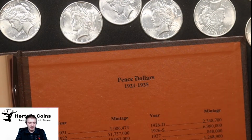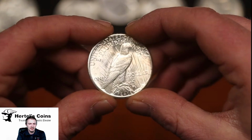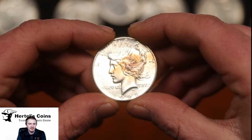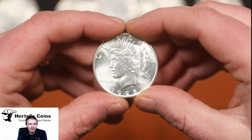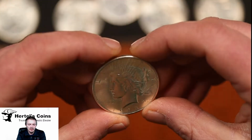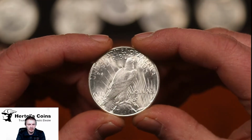A 1928 Philadelphia. One of the key date peace dollars in this set. As you can see, the reverse is very nice on this coin. Then we have a very, very nice 28S. This is probably one of the nicer coins of the set. Very excited to get this one graded. The reverse is absolutely gorgeous also.